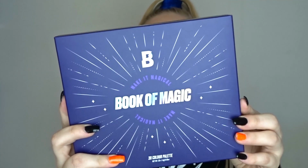I absolutely love the packaging of this one. I think it's so much better than the Sunset Horizons palette. How cool is this packaging? It is so pretty. I absolutely love it. I also love the size of these palettes. They're not too big, they're not too small, they're just like a really perfect size. This retails for £15, which is not too expensive, I don't think. I said in my Beauty Bay video that Beauty Bay's prices are affordable, but they're not the cheapest prices. I think £15 for an eyeshadow palette is really good.